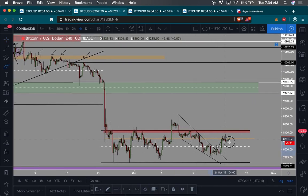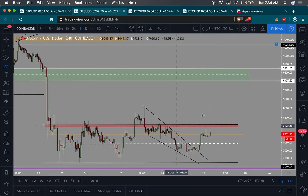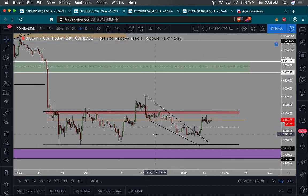Goes like this, keeps hitting it, and then rolls over and rolls down, kind of like it did over here. Okay, so it's just a trading range and a fractal that I found was pretty useful. If you find it useful, go for it, use it. So yeah, this is another way to draw the trading range.